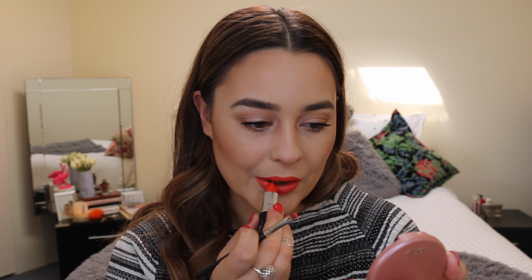So now for the star of the show, which is the lips, I'm using MAC's lipstick called Morange, and this is just a beautiful neon sort of bright orange that is an amplified finish, so it's highly pigmented and very creamy, so very comfortable to wear.